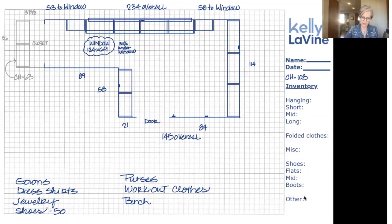Here's what I normally do when I'm working out an island. I take and I go 24 inches from the edge of the wall. So that's here. And I go 24 inches beyond that for walking. So that would be here. And then this side is only 16 inches, because I'm going to end up putting another cabinet here. So we've got 16 and 24. So I'm going to go 40 inches from the wall. So we've got, you know, right about here.